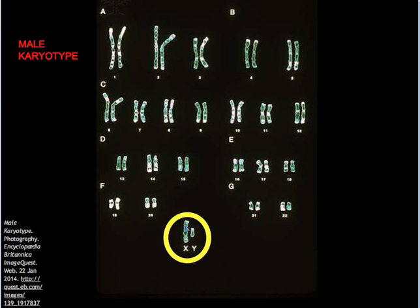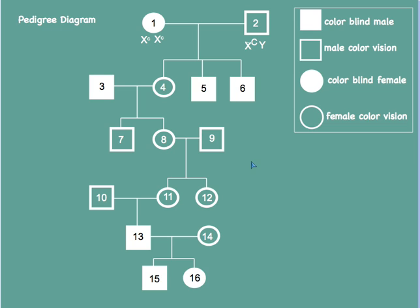One gene carried on the X chromosome determines whether a human has normal vision or a red-green deficiency. A pedigree diagram, one that shows a male with normal vision, and we can tell this using the key here, and we can see that a big letter C is used here as a superscript attached to the X chromosome to show the male genotype. The female here is homozygous for the recessive allele with two little c's.